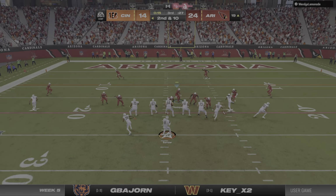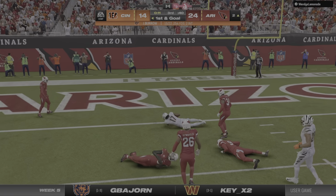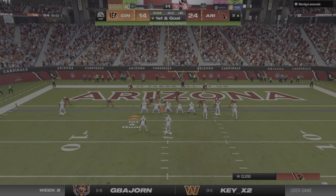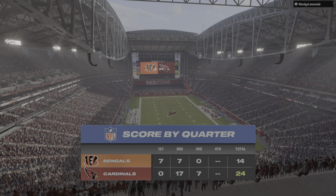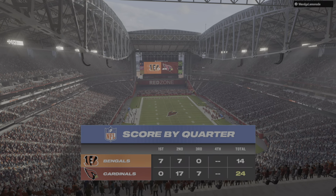Third quarter action and a 2nd and 10 upcoming. And he's got it. And the Bengals are looking at first and goal as he's tackled all the way down at the 2-yard line. And as they come to the line, they will not be able to get off another play as time has run out on this third quarter.